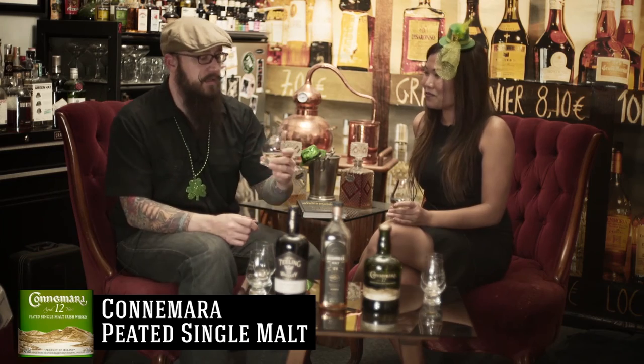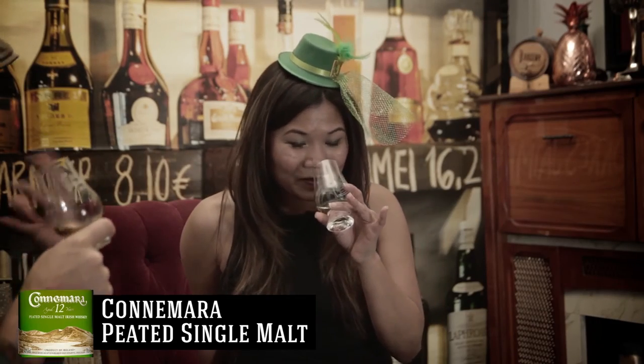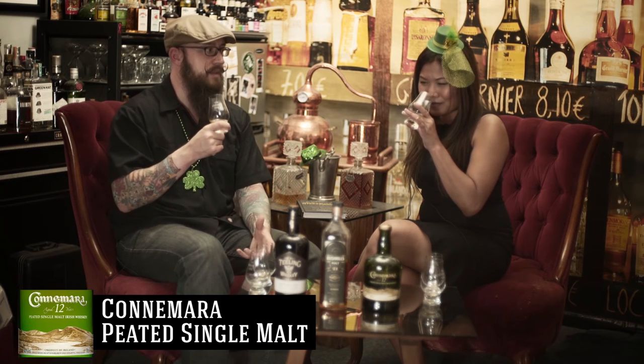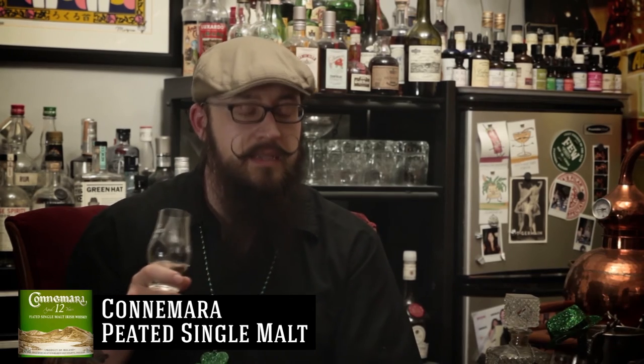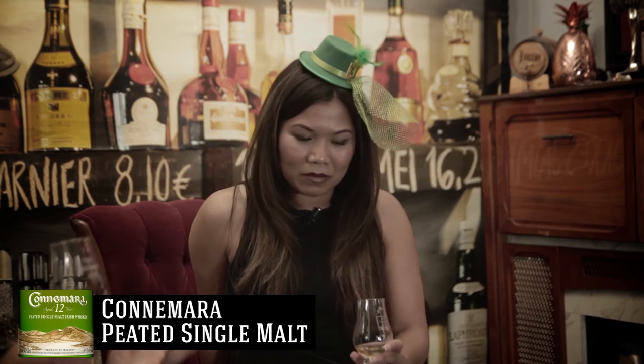But this is not Islay peat. It's Irish peat. It is a very noticeably different style of peat. There are peated American whiskeys, peated French whiskeys, there's even in Scotland, and there have been some peated Japanese whiskeys. Yep, Japanese peated whiskeys.